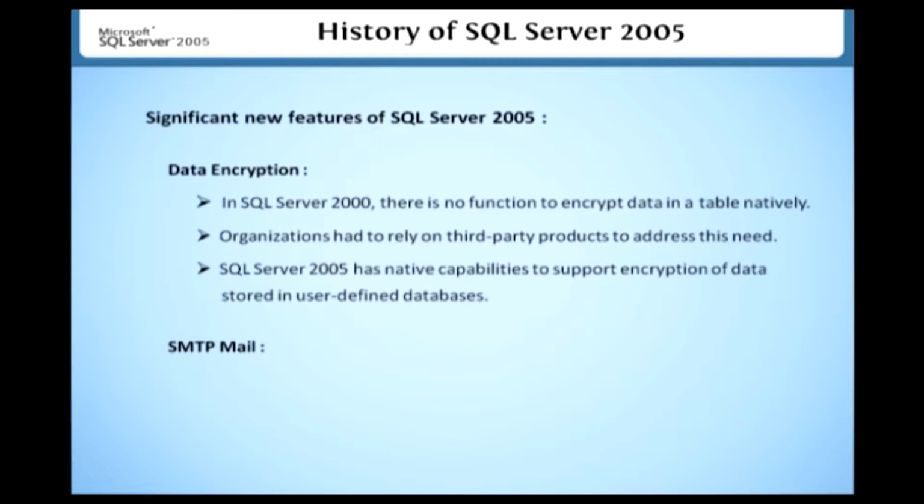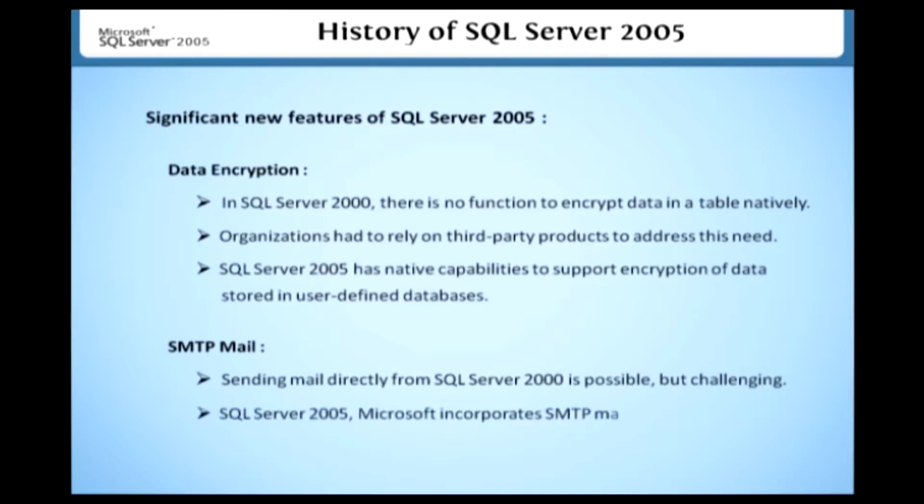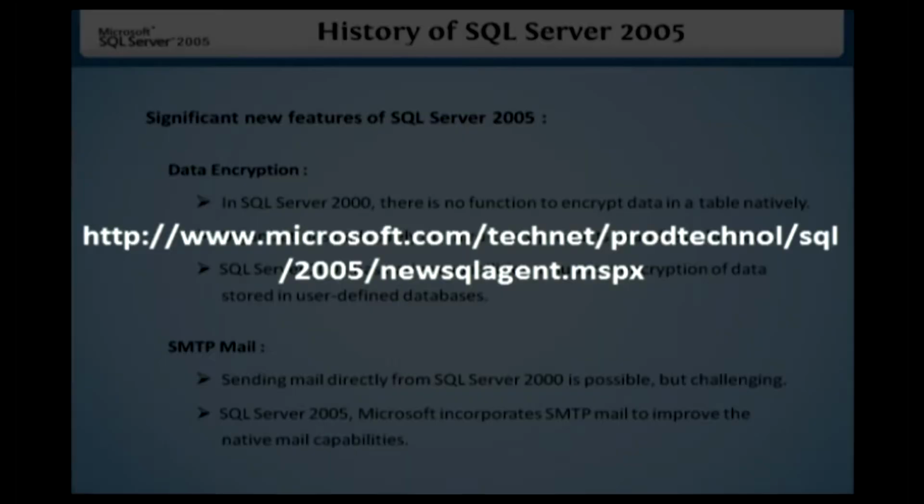SMTP mail. Sending mail directly from SQL Server 2000 is possible, but it is challenging. With SQL Server 2005, Microsoft incorporates SMTP mail to improve native mail capabilities. Here are some of the significant features of SQL Server 2005. You can find other features of SQL Server 2005 from this web reference.